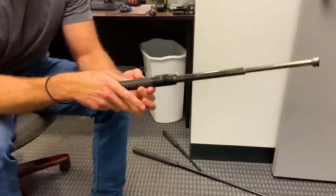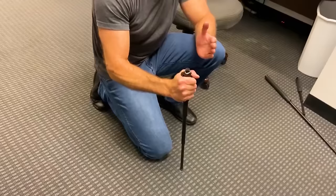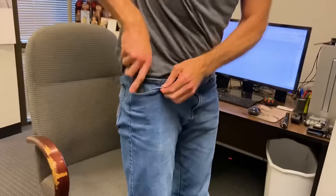deterring potential threats. It also features a high-strength alloy steel window breaker spike for emergencies and rescues. To retract the baton, a quick strike on a hard surface locks the shaft back into the handle. For just $40, you can have a reliable and discreet self-defense tool at your disposal.